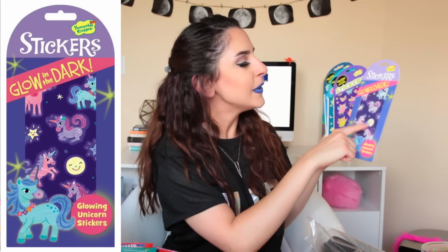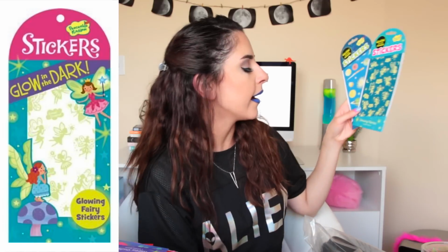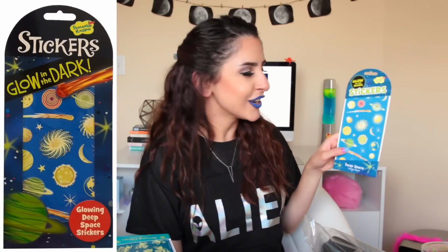These ones have moons, stars, different kinds of unicorns. We have owls. Here we have little glowing fairies with sweet dreams, stars, moons, and things like that. And of course, my favorite is this one with planets, moons, and stars. You guys can deck out your notebooks, your phones, your lockers, just whatever with all these stickers and have fun. You know, make your school fun. It doesn't always have to be hard and dry.